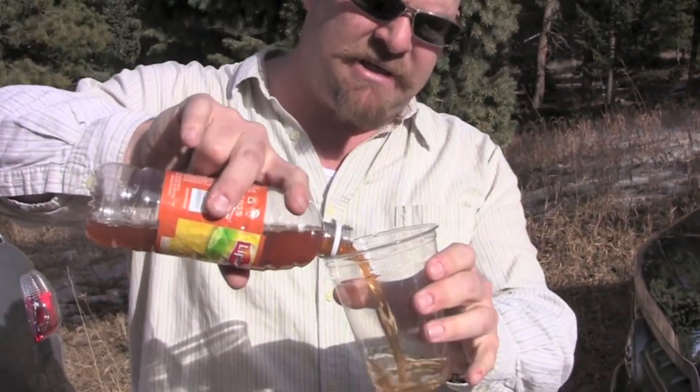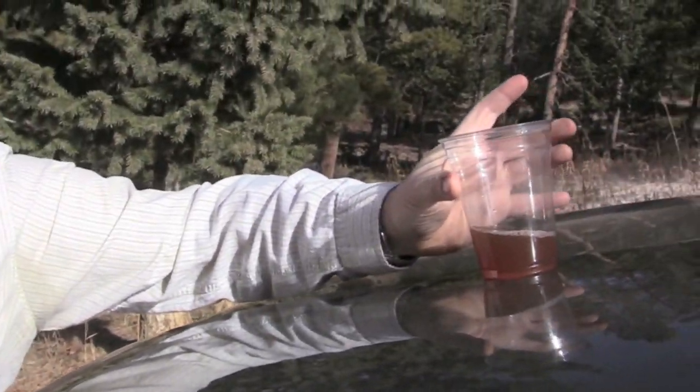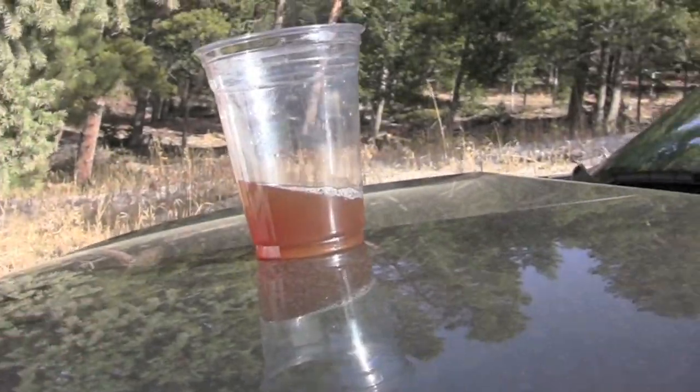It's really hard to demonstrate how steep Lickskillet Road truly is, but I found a way to do it with iced tea. One of the things about video is you can't show steep angles without showing how something dips, how something moves. Well, look at that. That's how something moves. That's a steep road.